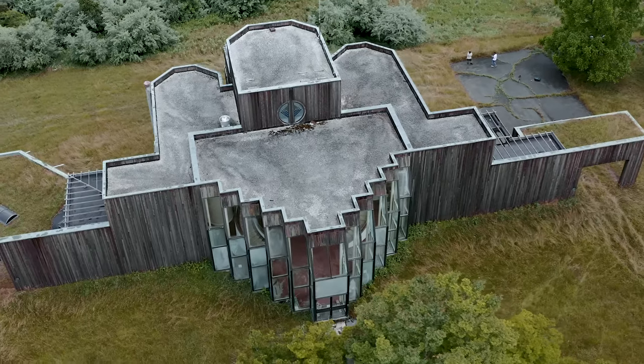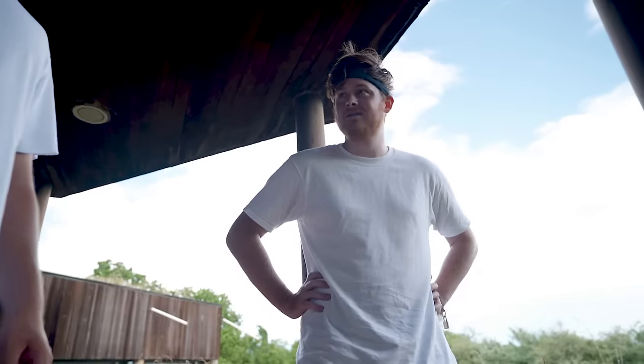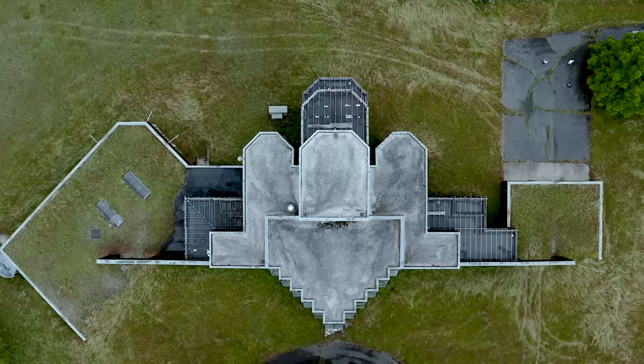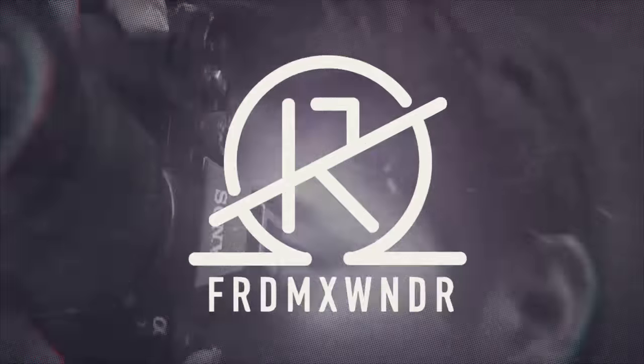What the hell? Bro, they did find a body here. I'm not even joking. So that could probably be a reason why it's abandoned. Do you see a body in there? Oh my god. What the hell?